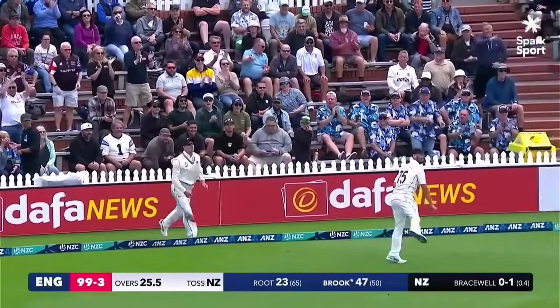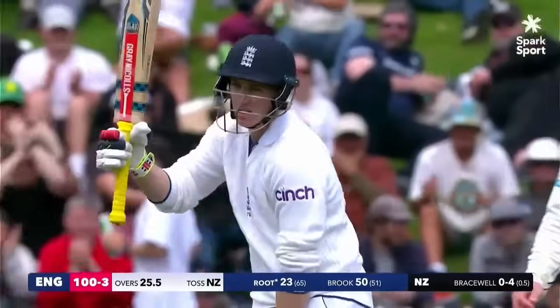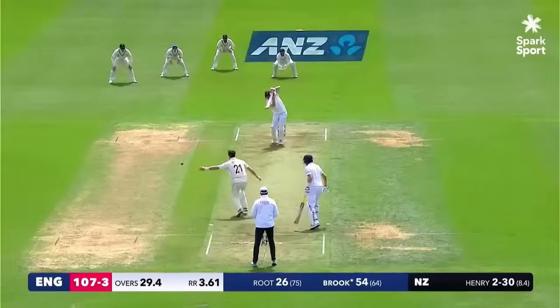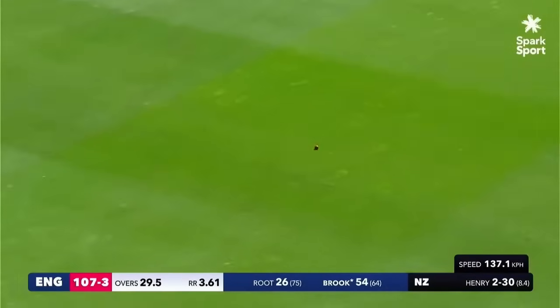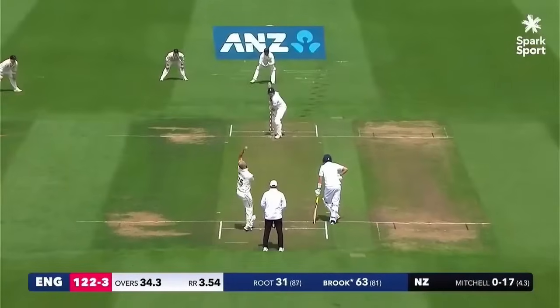Well, we'll look at that seven different ways. So this will be the final over before lunch. And regardless, that is 50 for Brook. Yeah, looking to release. And he's done just that. Too full this time. Harry Brook's straight onto it. Lovely drive.